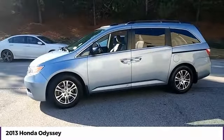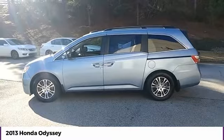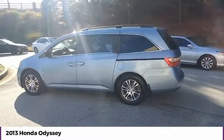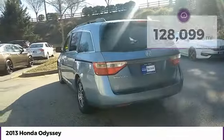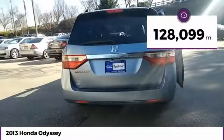The Honda Odyssey is a showcase of distinguished style, captivating technology, and advanced safety features, a must for all families. This vehicle has less than 130,000 miles.